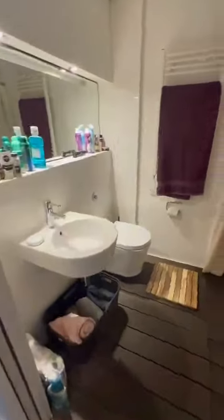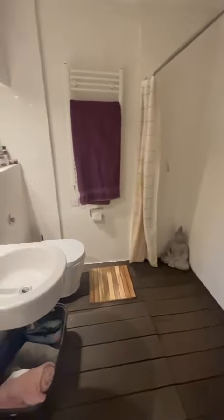Then we've got this lovely 3-piece bathroom complete with a sunken bath.